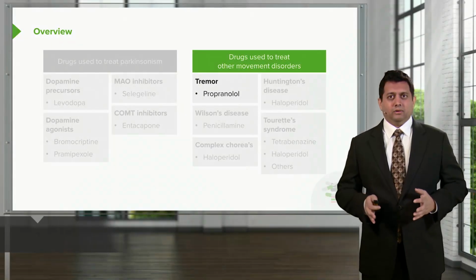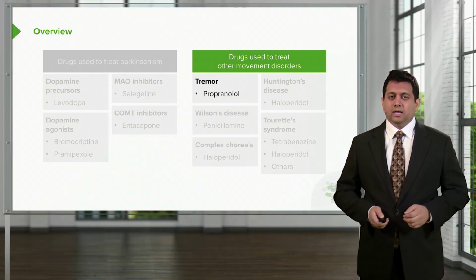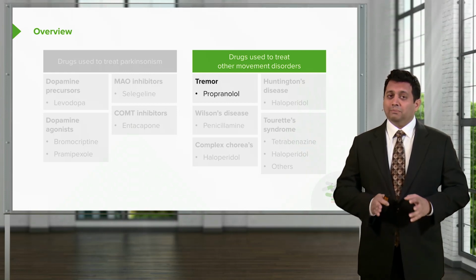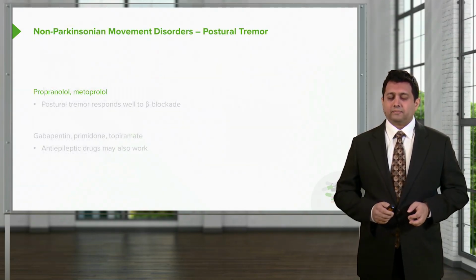We're going to talk now about drugs used to treat other movement disorders, or what we call non-Parkinsonian movement disorders. We're going to start off first with tremor. Now, you're going to cover tremor in much more detail in your neurology lectures. I'm only going to talk about the medications.